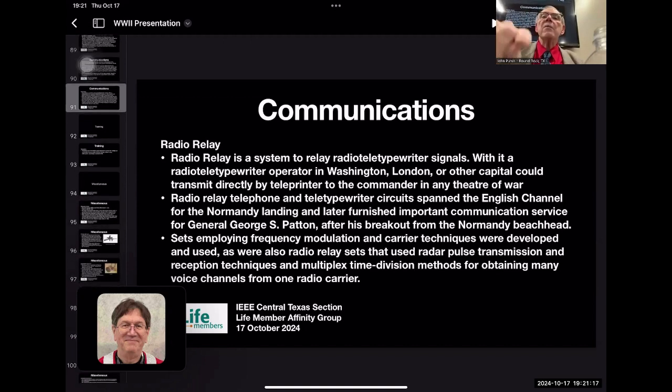Radio relay was something else that I came across that was interesting. Radio relay in this context is the relaying of teletype signals. What they were able to do is to have teletypes in the US talk directly to a teletype in England or to commanders in the field. It would route the signal over radio channels so that you could send over this wide network and get information directly to the field commanders.